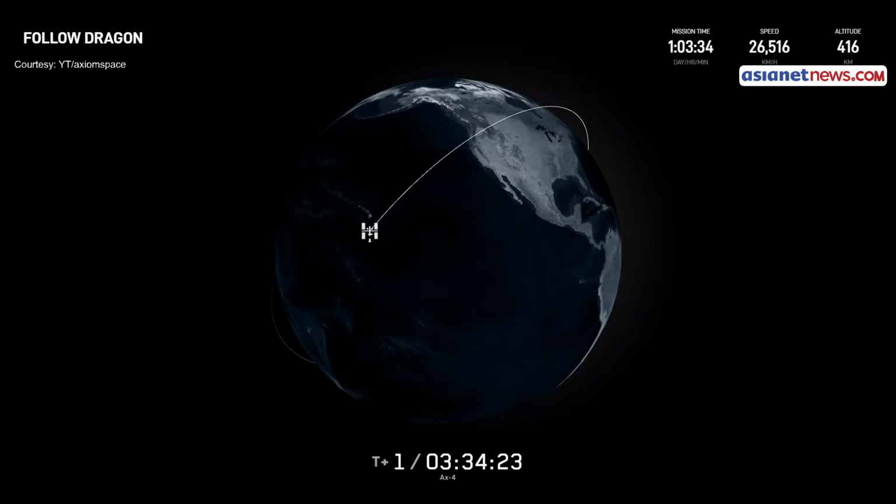This waypoint will have the spacecraft 220 meters away from the International Space Station, a little more than 656 feet. And once it reaches that docking axis, an additional go, no-go poll will be conducted, in which the teams will then poll for the arrival of the spacecraft to waypoint 2. And given the go there, Dragon Grace will move to within 20 meters, a little more than 65 feet, from the orbiting laboratory.